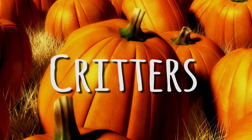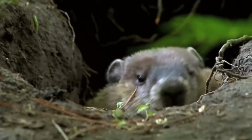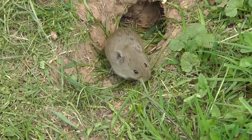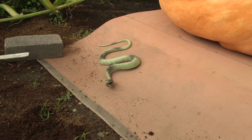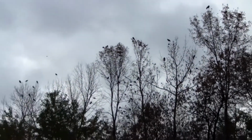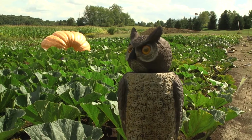We always have to watch out for critters destroying the garden. Deer and groundhogs will eat the leaves and gnaw on the pumpkins. Rabbits will eat the leaves. Mice will burrow under the pumpkin and make a nest and possibly chew a hole in the pumpkin, which will cause it to rot. And so the rubber snakes around hopefully will keep the mice away. One year we had crows all over the garden, shredding the leaves, trying to gnaw on the pumpkins, and I bought bobblehead owls, which you can see a few around the patch, and that seemed to keep those crows away.